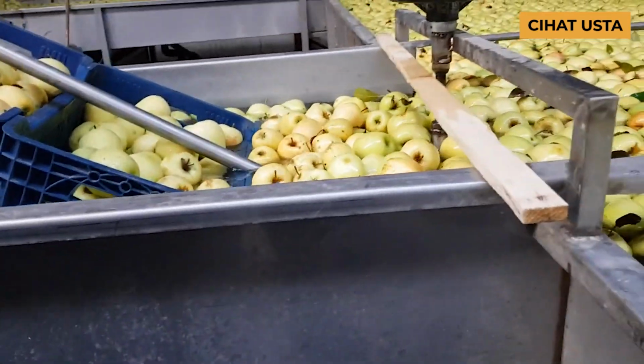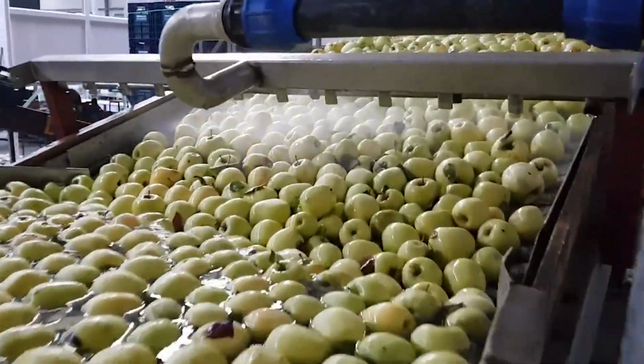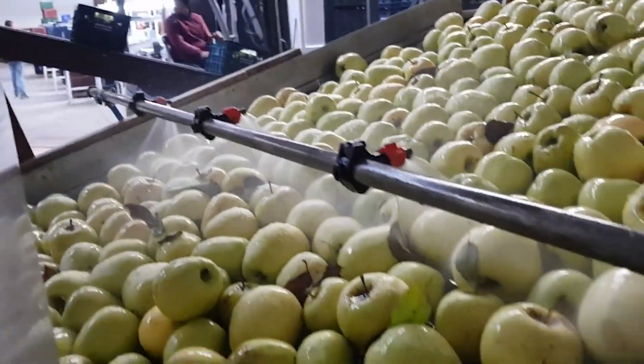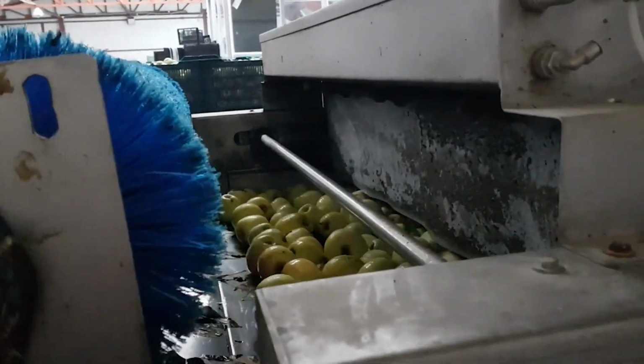And today, we'll take a look at the food machines that are on a next level. For example, this apple cleaning machine is making sure every apple you eat is healthy. It plays an important role in protecting the company's reputation.